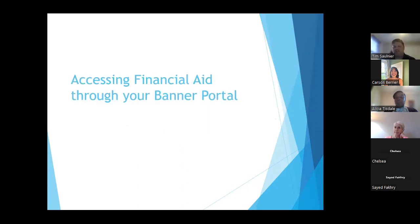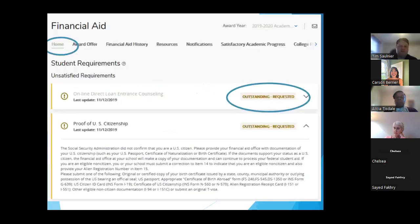So next is accessing your financial aid through your Banner portal. And so what we're showing here is once you get into your financial aid portal, you'll start at the home section. If a student accepted their loans, they would have this first requirement that you're seeing, which is your direct loan entrance counseling. And it will show it's outstanding requested. It will stand out because of the color, as you can see here.